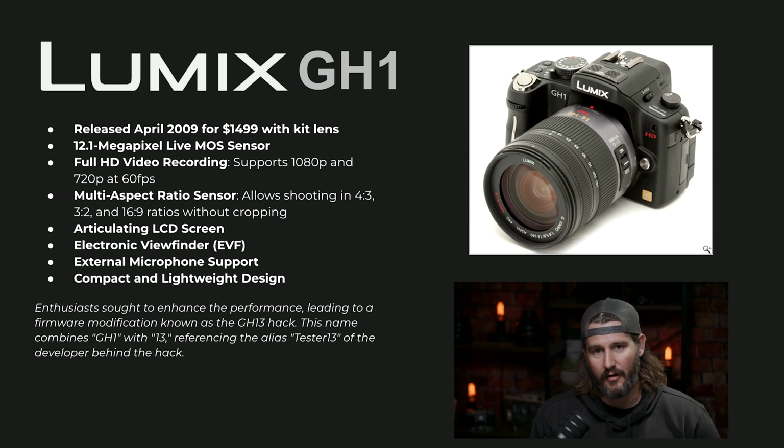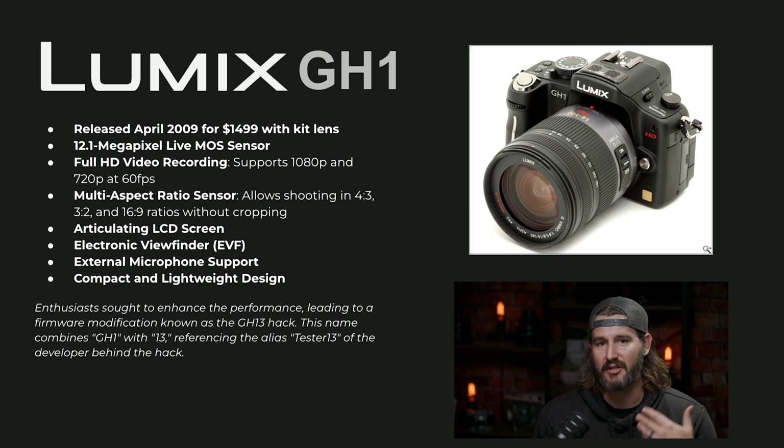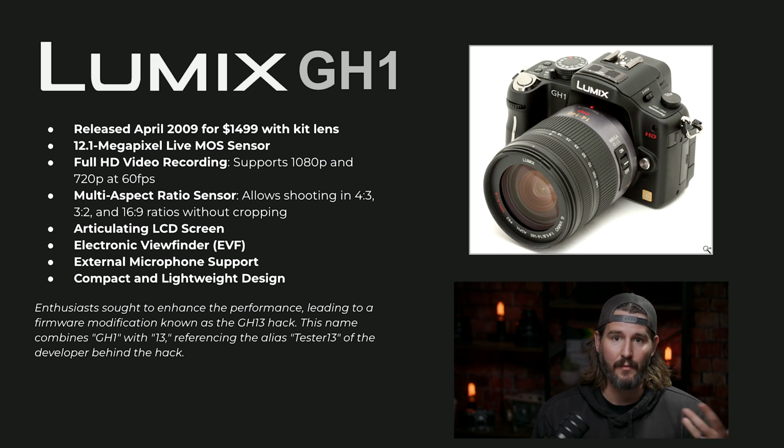Well, there was Tester 13, now I believe known as Vitali. He started a blog called Personal View, which still exists to this day. As far as I'm aware, I check it from time to time. But way back when, Tester 13 was hacking the GH1, and it became known as the GH13 if you hacked your camera. And that's why I bought the camera I did off of eBay, because that was one that was hackable.